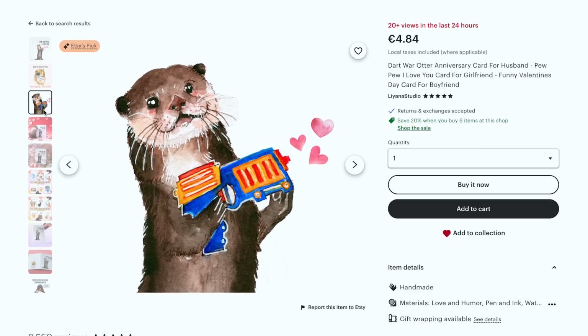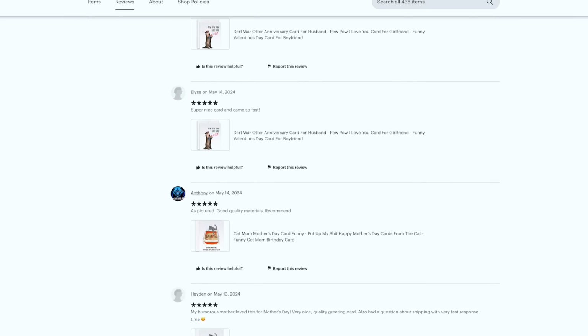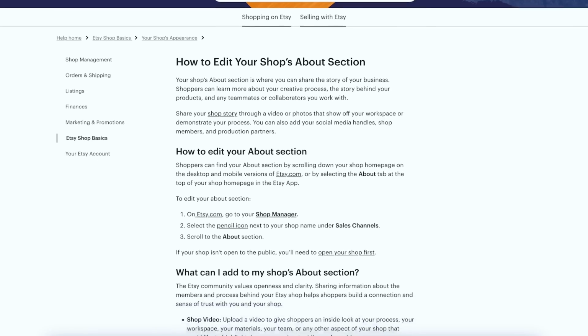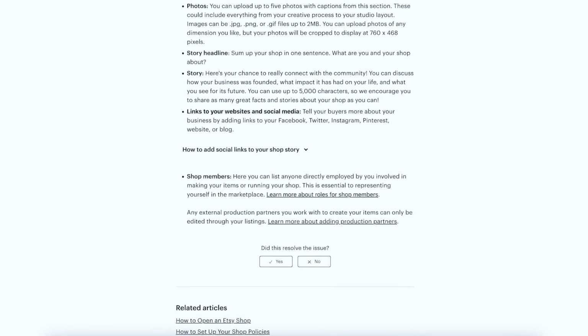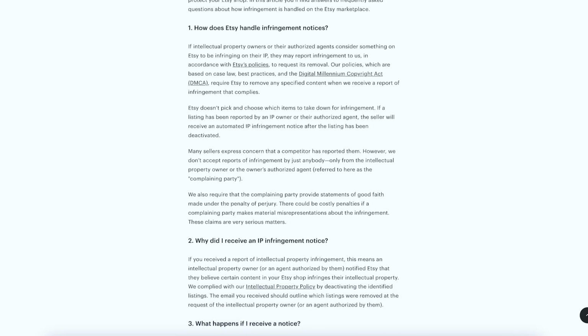If you have strong social proof and reviews behind your listings, then Etsy is going to rank you higher compared to listings that have poor reviews. This demonstrates that you are trustworthy. Another part of this score is having your shop sections filled out. Etsy specifically says that your About section and your policies need to be filled out. They also mention that IP issues can hurt you here. So if you've had multiple IP infringement issues with Etsy, your score might be deflated.